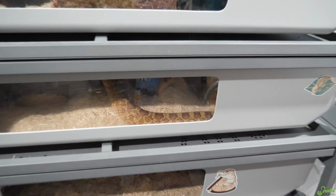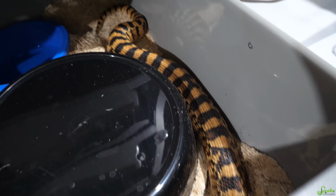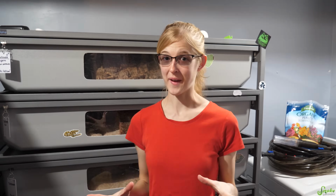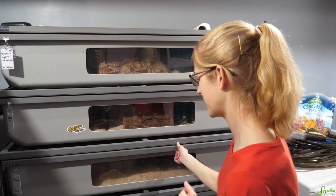Okay, she's out. It's time for our daily check. No, you still look fat. I can tell right now you haven't laid your eggs yet. Okay, we think Brad is really close. Last night she was looking very uncomfortable and I felt bad, but I think last night might have been the night. So let's take a peek.